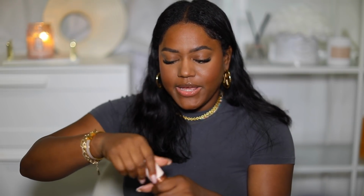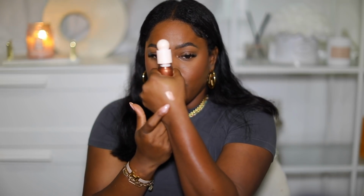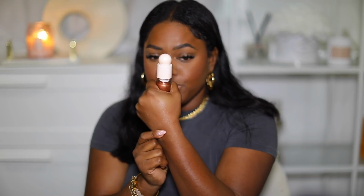And then I've also really loved the Rare Beauty highlighter. This is a liquid one, and this is in the shade Reflect. Really pretty. It's like a bronzy highlighter color, and I really love this one as well. So this is it over here. Again, you could work it in and make it not as intense, but it's really pretty.